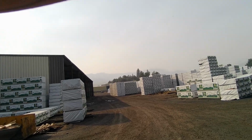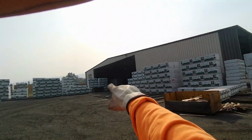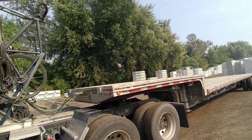But anyway, we were parked over there. We went over the scale right there. He said, go through this building here. Parked in the big open area. This looks like a big open area. And he would meet me here.